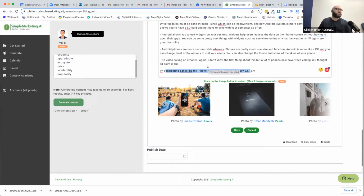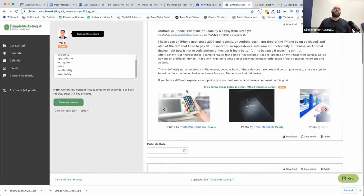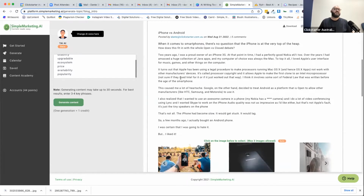The iPhone 4 was what, 10 years ago or something like that? The Galaxy S2, I used to own one. So that was a very long time ago. So definitely not up-to-date stuff. And you might need to check spelling as well. So the Z in customizable there, for us, it's an S. So as you see, it's not perfect, but it can produce a really good, interesting way of presenting the topic you're looking for.